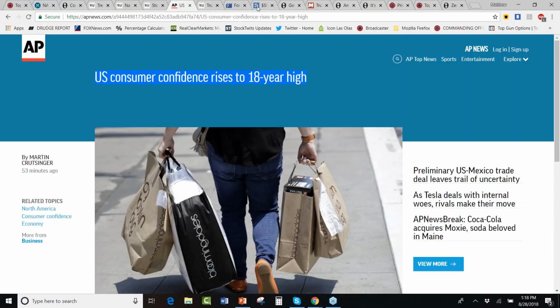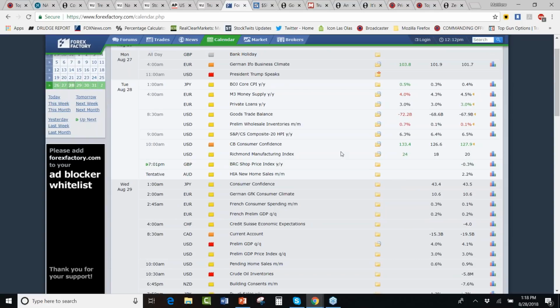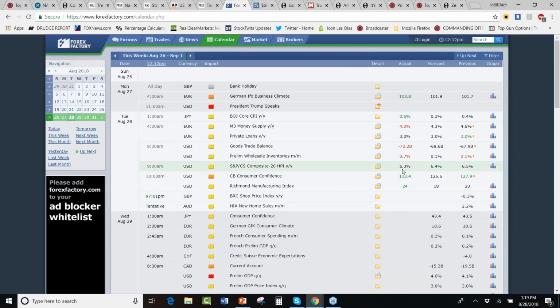Look at that headline. I mean, let's look at the actual number here. Case-Shiller came in a little bit better. Wholesale inventories, a little bit of a drop. The trade balance, Trump's seen a lot of good trade numbers recently. This one wasn't a good one. But look at the Conference Board's consumer confidence. I've never seen a number that high in my entire career.